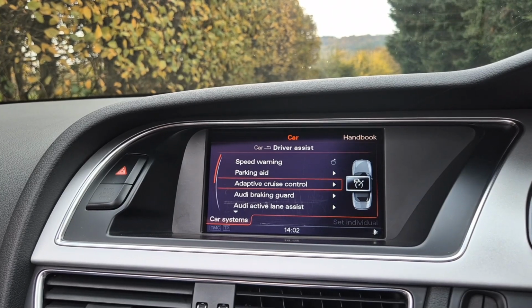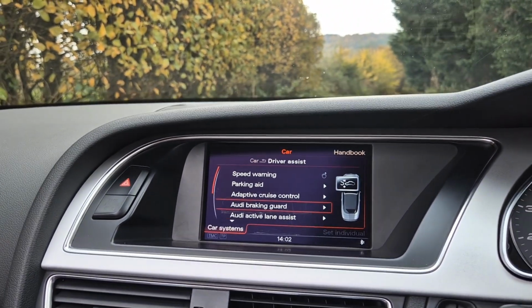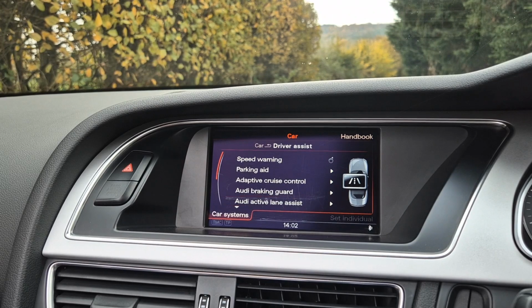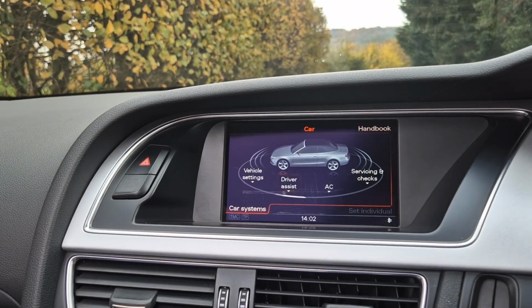Adaptive cruise control we've already covered off. Audi braking guard, again, will warn you if somebody steps out in front of you, or if somebody stops fast on the motorway in front of you. We've got the lane assist that I mentioned, and the rest of it's all pretty standard.